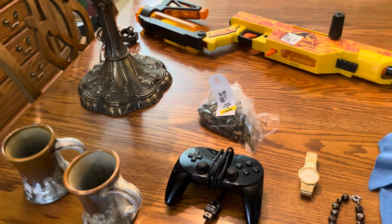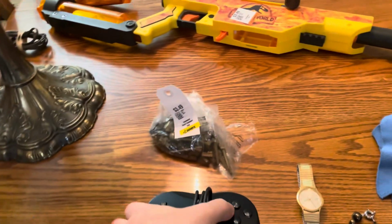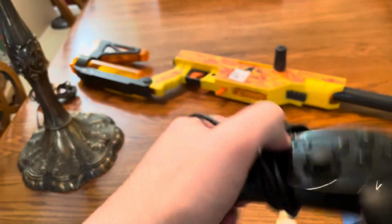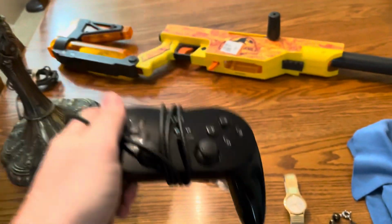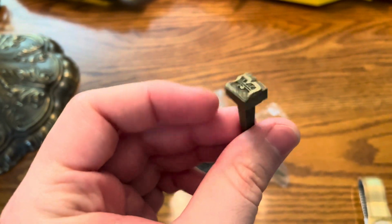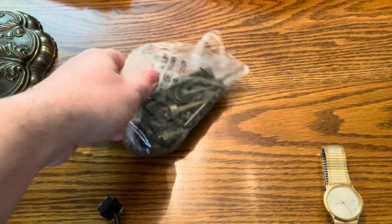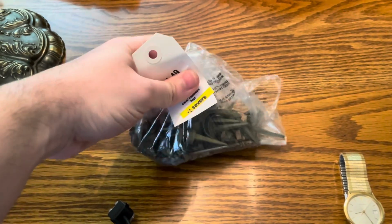Now, two other great deals for personal use. I love video games. I'm building a retro video game room in my house, and of course, when I found out that they have Wii controllers that look like normal gaming controllers, I had to grab one to add to the collection. I also grabbed this bag filled with all of these decorative letters made of metal for arts and crafts. I do woodworking, so that'll be really cool as an option to brand my artwork.